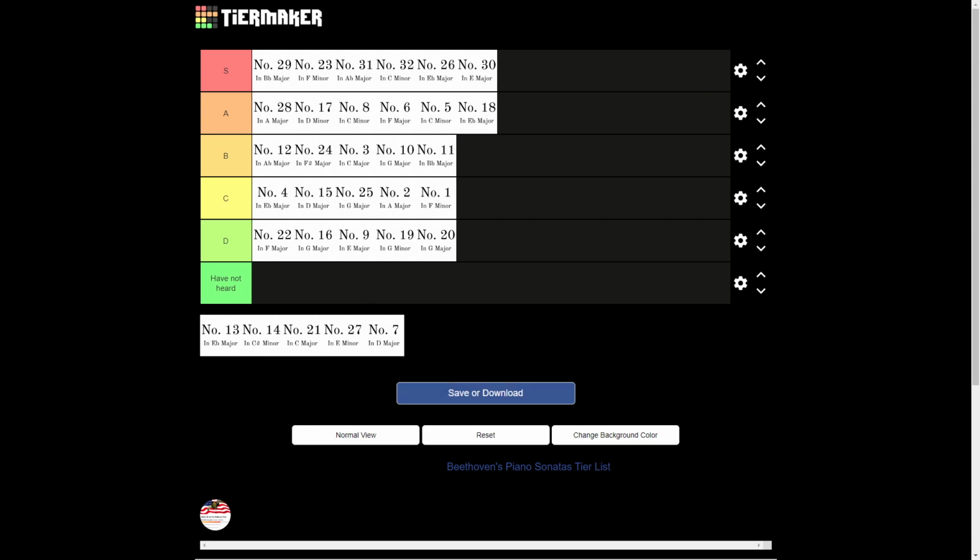Before I do that, 7. Okay, 7. Oh, is this the one with the D minor? I always forget which one has the slow, really deep D minor second movement. I think it's this one.